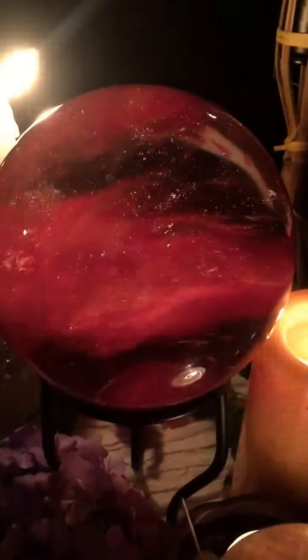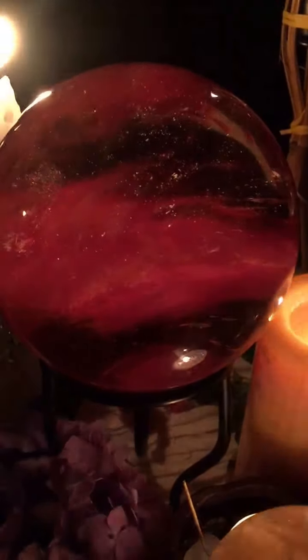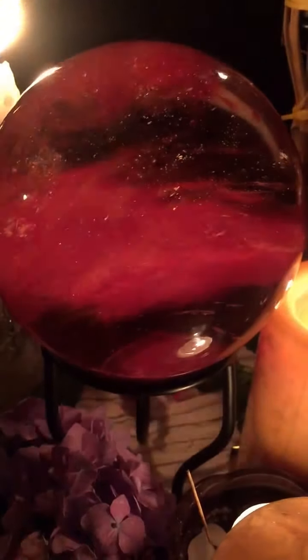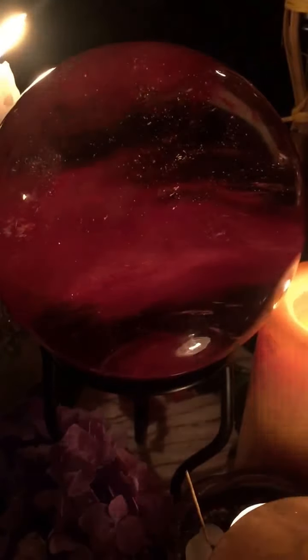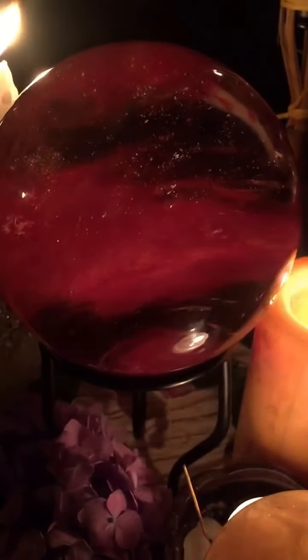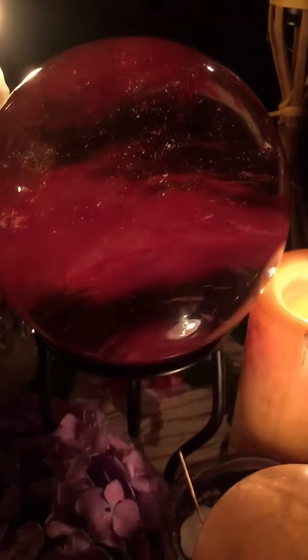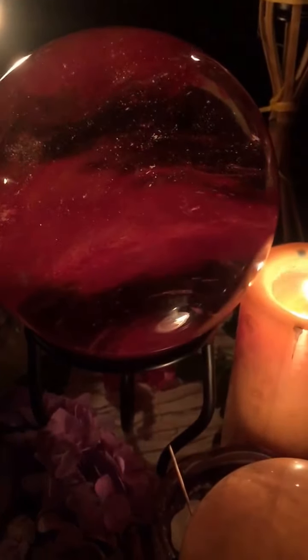So, personalities. Number 1, this big crystal ball here has a very definite personality. He's a very dark crystal ball. The energy is very powerful, very masculine. I feel Mars energy coming from the crystal ball. Not only because he's red, but he just has a very masculine energy.